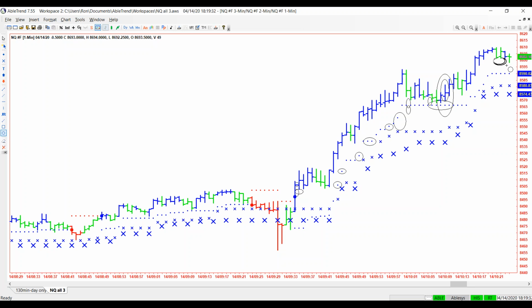There's our 2 greens right up there, and we're going to wind up picking up another 20 points, which means $20 a point times 20. That's another 400. So in the first hour of trading, actually the first 50 minutes, but the first hour, everybody using Able Trend today following the same rules that I have been going over for years.